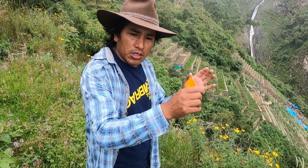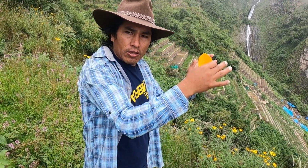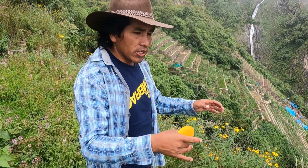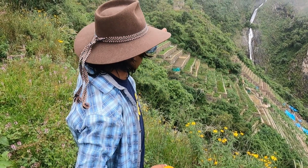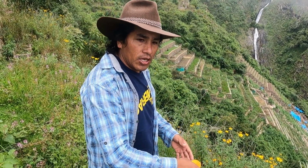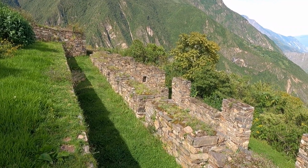The whole of Choquequirao was managed by 10,000 persons. That specific section was exactly like a knowledge part, and then of course also we have a noble part, and the rest of the population was basically farmers. We cannot see around here an urban area, mostly farming terraces. And the lovely thing about exploring these Inca ruins is we're the only people here.